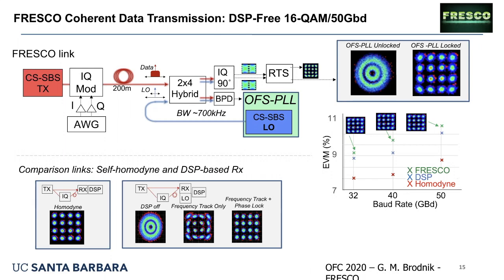constellation. And that's my doorbell with a tail. Sorry about that. We compare that to, hold on a second, guys. Okay, sorry about that.